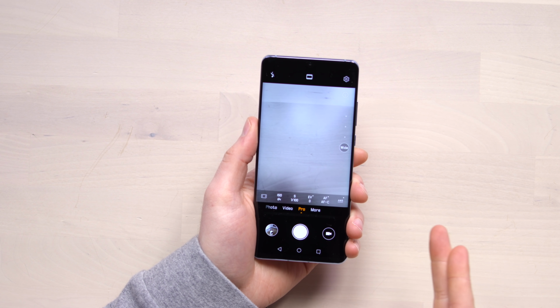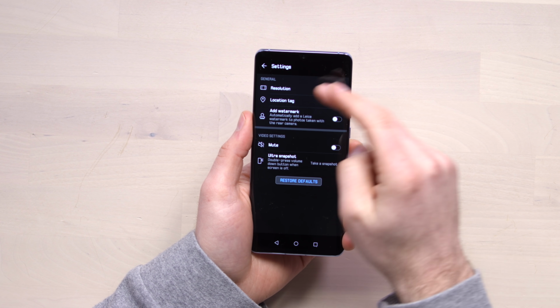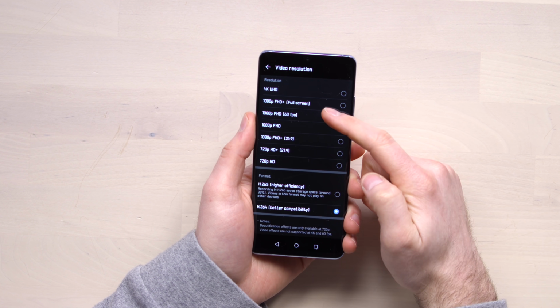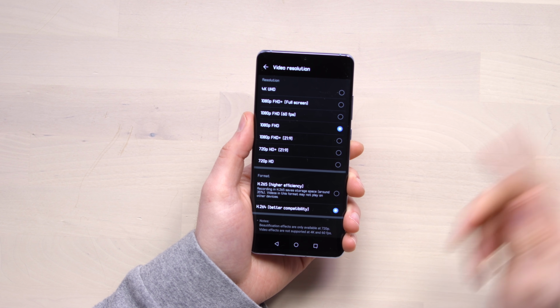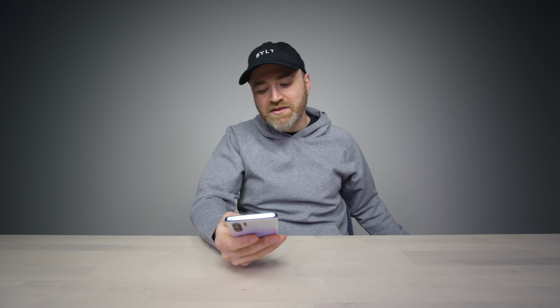You can see various settings here. So lots of control if you happen to want it. Settings for video mode will take you all the way up to 4K UHD, and you can shoot in H.265 for higher efficiency at that higher resolution. More interesting to me is night mode.